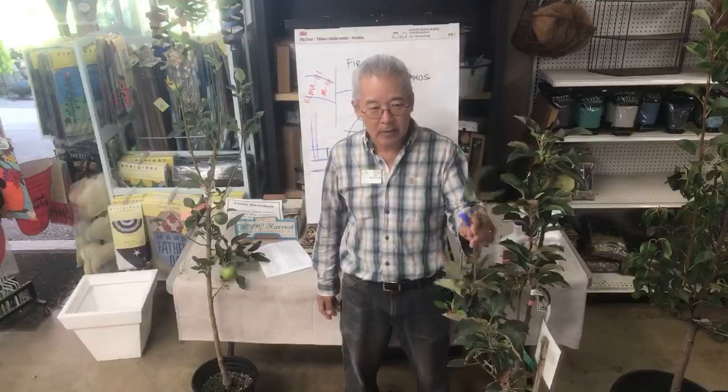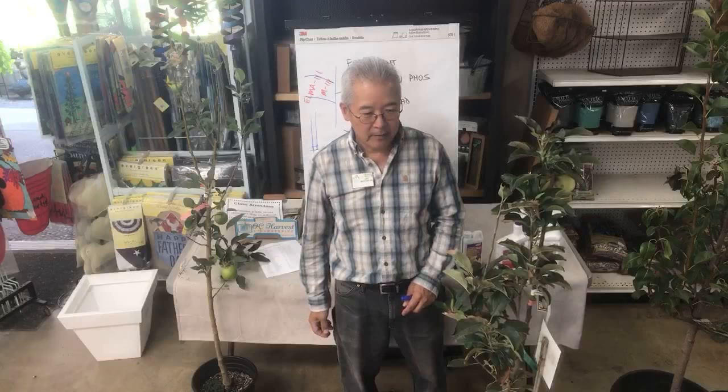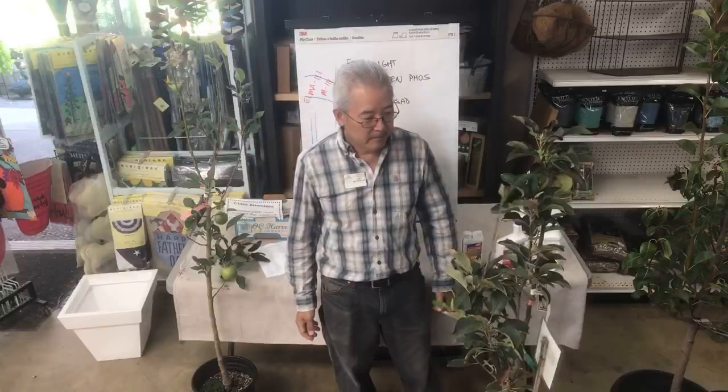How do you strip, what's a proper way? Take your finger, make a circle, zip down the stem, and they just all pop off. They come off pretty easily when they're mature. These leaves are mature, you go like that, they'll just pop off. If they're new leaves, they won't come off. The older leaves just come right up.